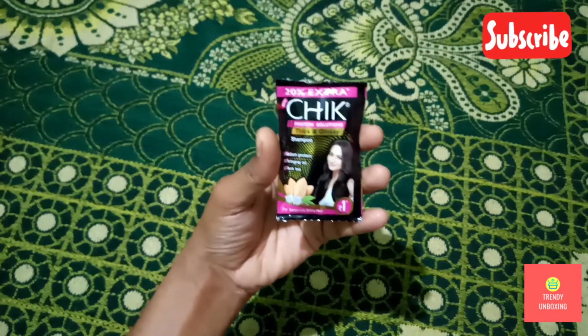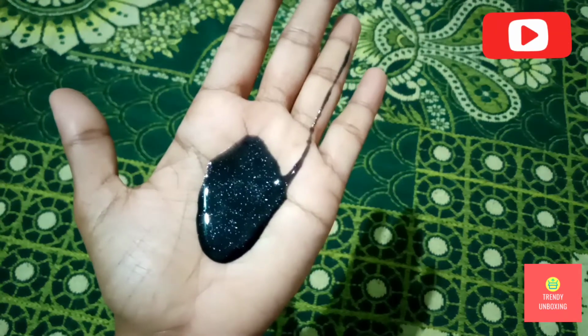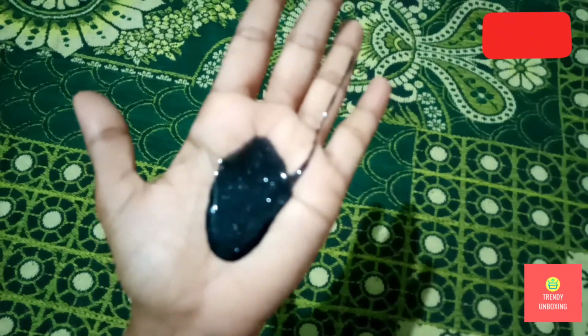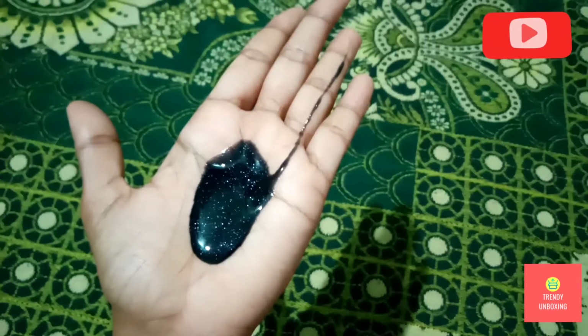Now let's see how this product is looking from inside. This is how the product looks from inside. You will be able to see some glitters. And the thickness of the shampoo is nice.